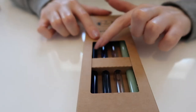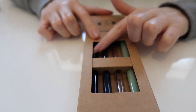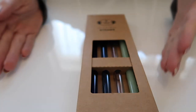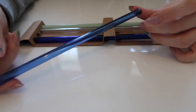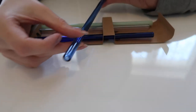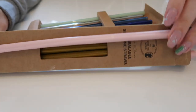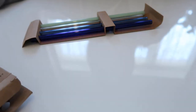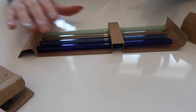And then I got these glass ones. There were several different colours of these ones, but I chose these blue ones because they were the prettiest colours for all four straws. So these ones are just, you know, normal glass straws. So excited to start using them. And the silicone ones were £3.94, and the glass ones were £5.64.